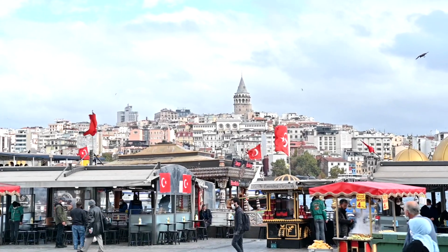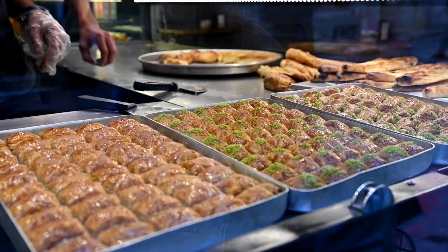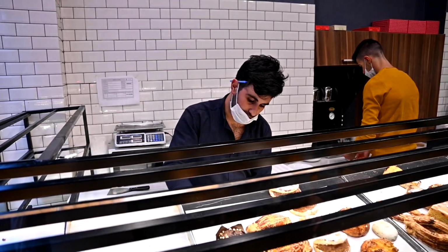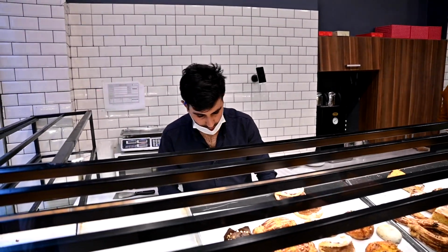Istanbul is an absolute haven for foodies and street food lovers. Those who visit will be treated to diverse flavours at generally affordable prices. Here's a few of my favourite things to try.